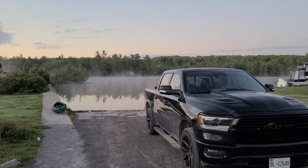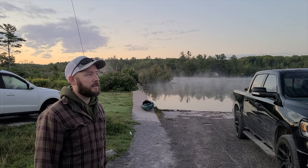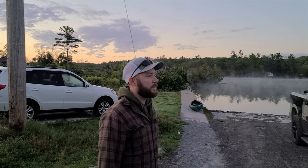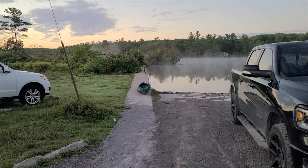Oh good. So, it's cold too. I mean, 8 degrees, but it's going to get warm. There's barely any clouds really. Once the sun comes up, it should warm up. 25, I think it's supposed to be today. So this is a nice early morning paddle.